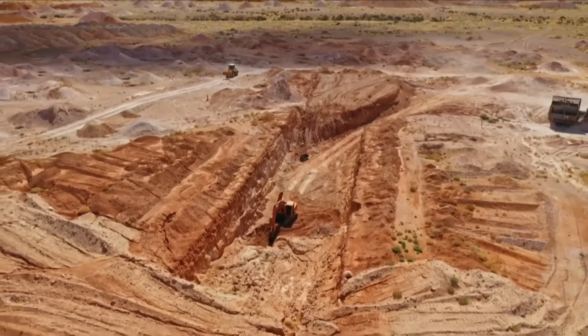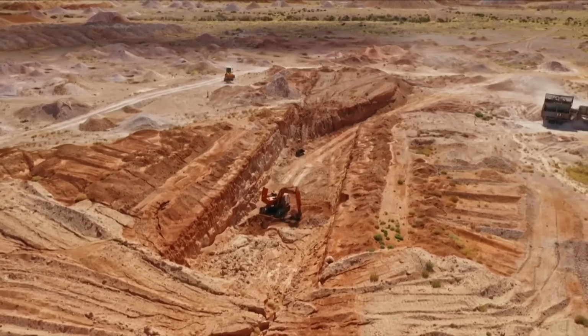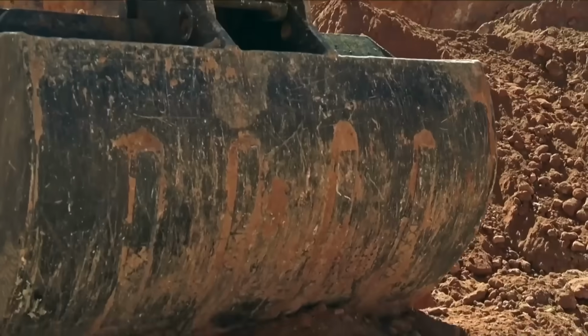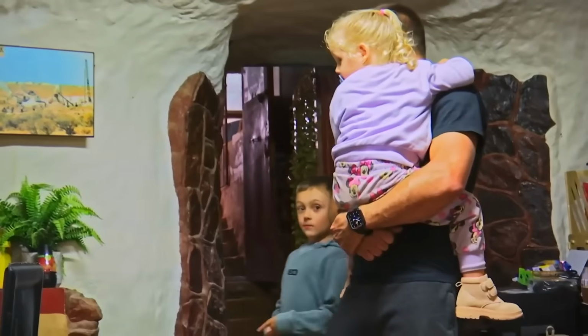They've sunk $20,000 into excavating the new mine. When you're doing an open cut, there's a lot of downtime where all you're doing is digging dirt. It's worthless. From ground level to about 40 feet, you're just getting nothing, just paying diesel. Weeks away from hitting pay dirt, they still need cash to cover costs. My family relies on us finding opal out here.